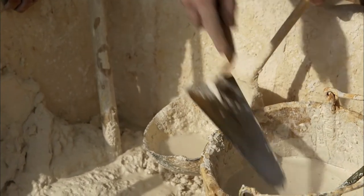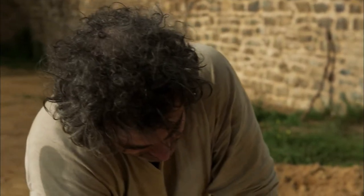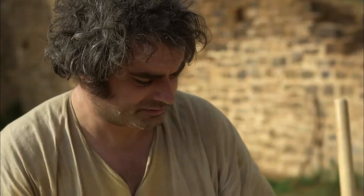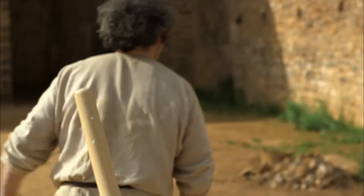How can you tell it's good consistency? It's really good. That's good? Yeah, good. Should be enough. Yeah. I'll grab that bucket. Come on. Up the tower.